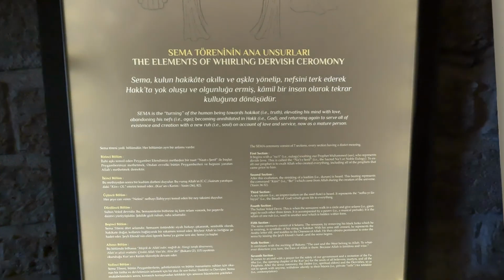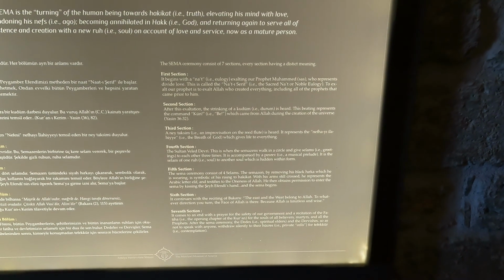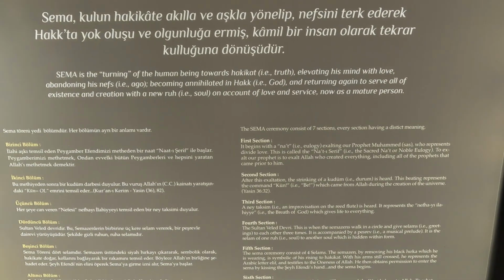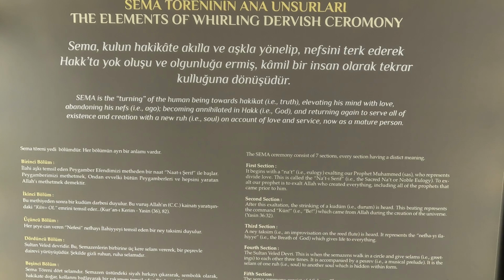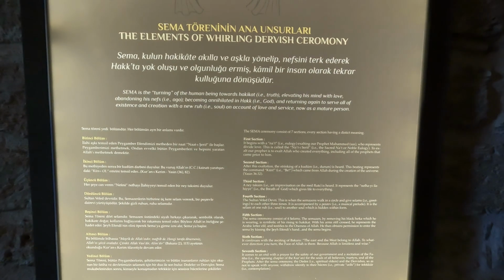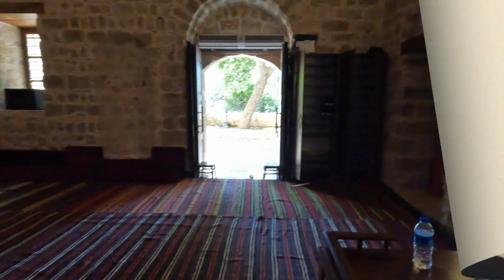Sema, it's called Sema, the way the Dervishes did it, the elements of the whirling dervish ceremony. If you want to read how it was done, there it is, you can pause and just read. Sema, the turning of the human being towards Haqiqat, which is truth, elevating his mind with love, abandoning his nafs, becoming uninhibited in Haqq, and returning again to serve all of existence and creation with a new ruh on account of love and service. Now as a mature person, subhanallah, zikr is so important in our lives.